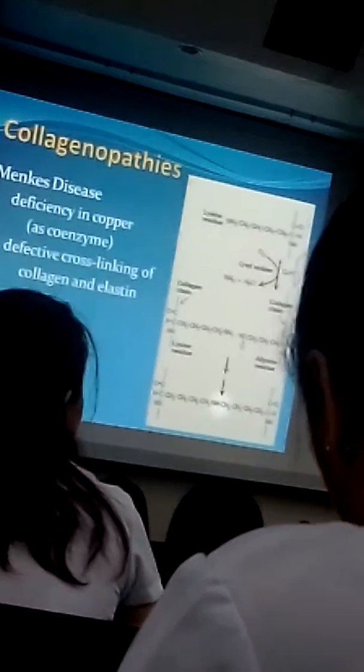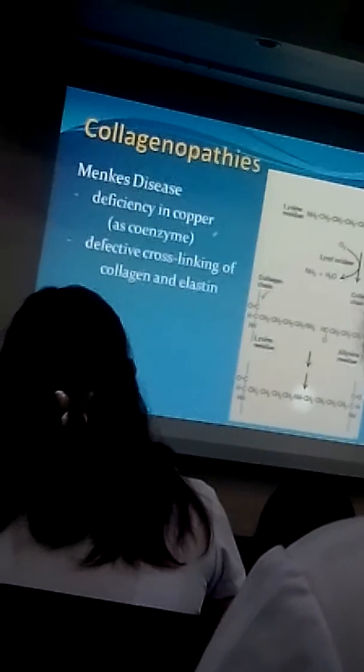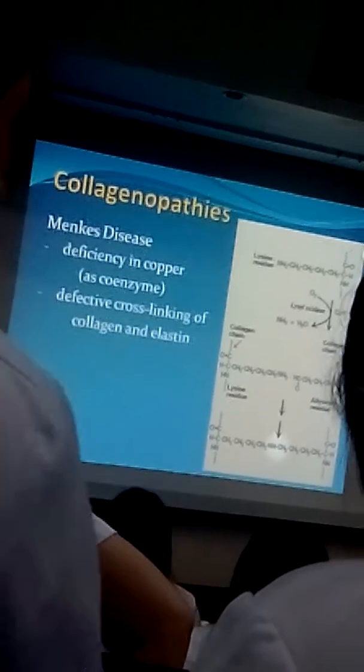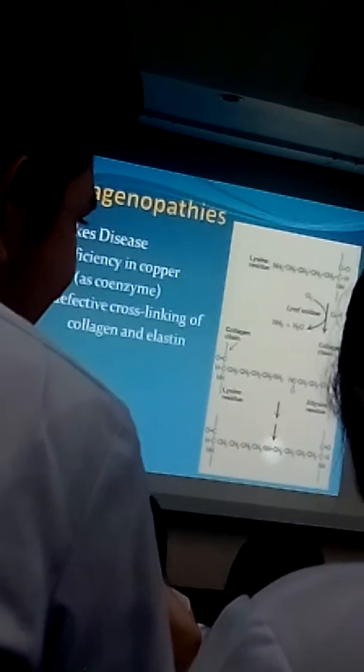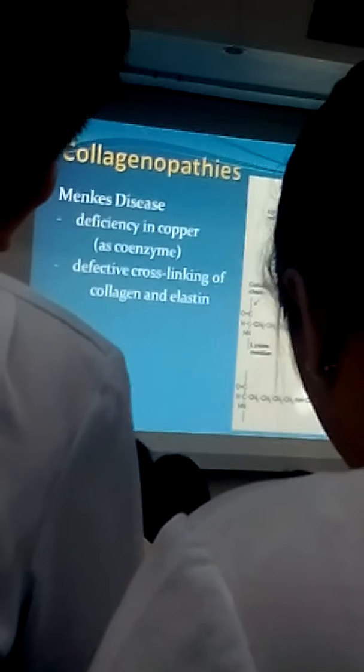Menkes disease. The only thing you need to remember here is copper dependent. This is the only one with a coenzyme requiring copper. And this is in Harper. Anyway, lysine and allysine. This is when you do your cross linkages. You form your, what is that? I'll tell you later. Let's go to elastin.